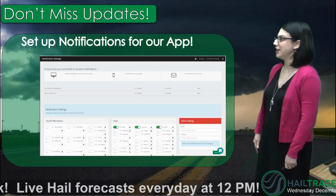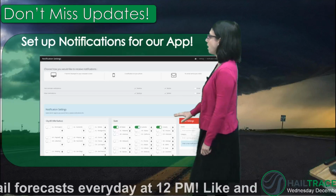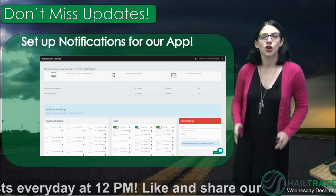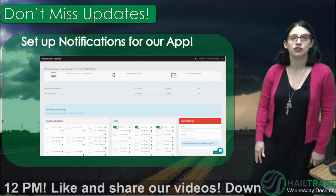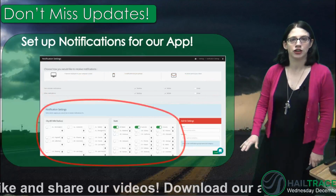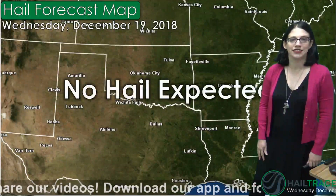And the second thing, this is even more important, is to select what regions you want them to be for. So you can do it by city, state, multiple states, or the entire United States, like us meteorologists. Or if you're in Canada, we have an option for that too, as well as Australia. So make sure you get those set up so you're notified of anything that happens.